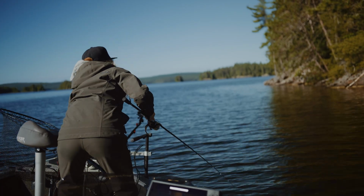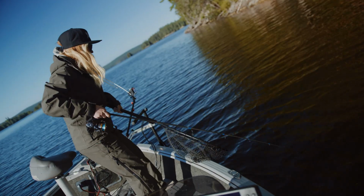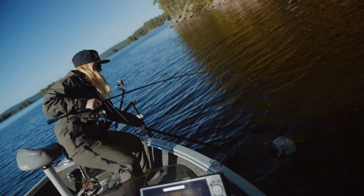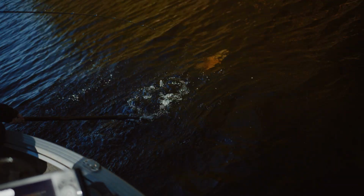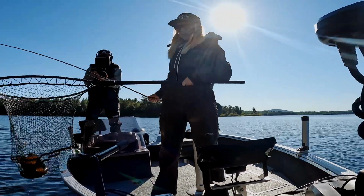The cool thing is this whole entire shoreline is literally deep rock and you can cast at any part of the shoreline randomly and most likely hook into a fish. Oh my goodness, buddy. There we go, right in the net. Let's get away from these rocks real quick.